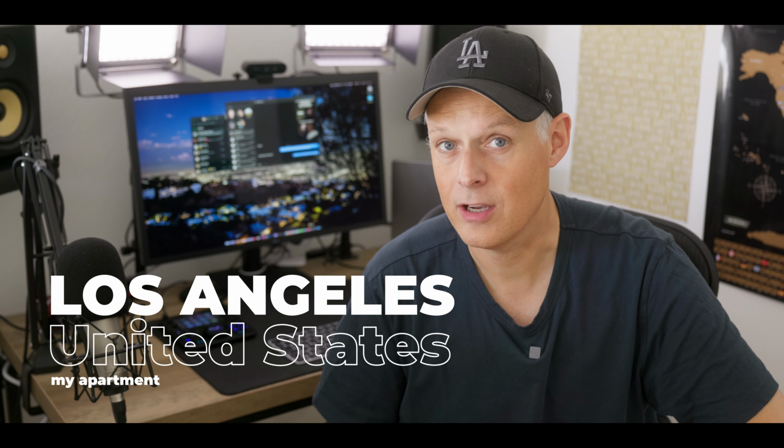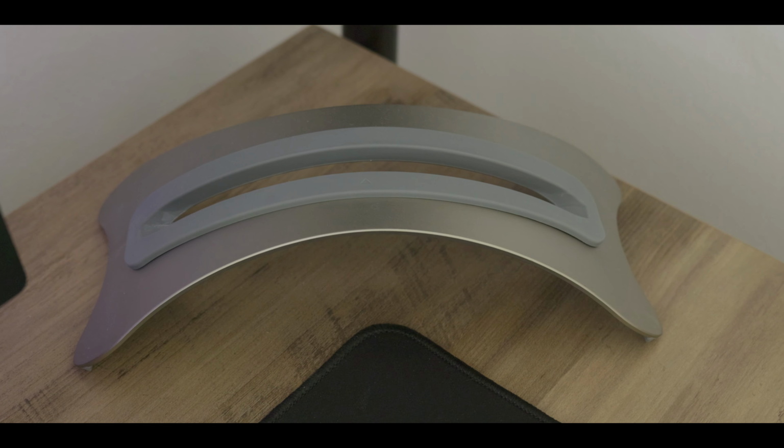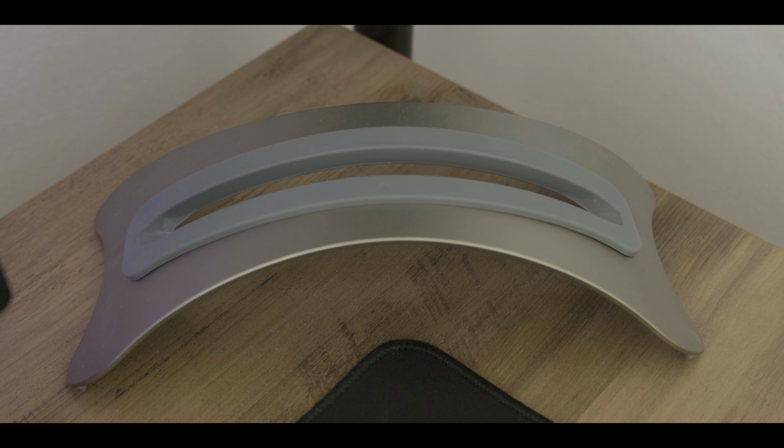Let's move on across the Atlantic to my LA work desk. This is my LA desk. When I come here, I just have to plug in my laptop and I'm good to go. Usually my keyboards and my mice are here. I have here a laptop stand. I can't remember which brand it is. It's just from Amazon for $30.